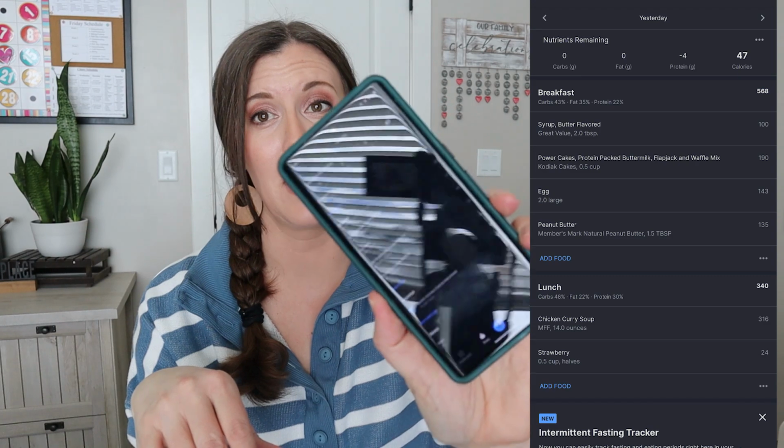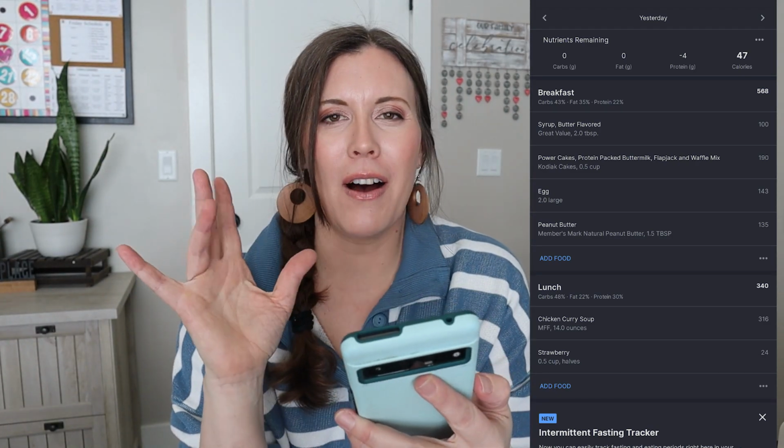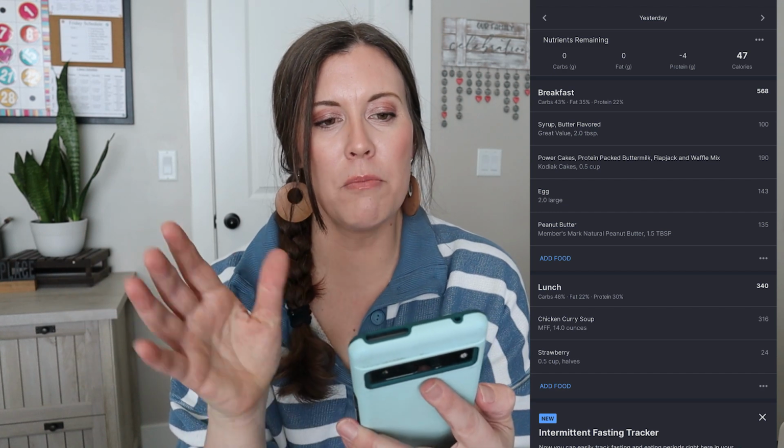Let me tell you what my macros were for that day. So this was yesterday, and I have to delete my walks because they mess up my macros because they adjust my calories. But yesterday, I'll try to insert a screenshot of this. My normal thing, let me see where my dashboard is: 210 grams for carbs, 61 grams of fat, and then 140 grams of protein. And so I was basically right on that yesterday, pretty darn close. And so I'm gonna go through and tell you what I ate and how I was able to accomplish that.